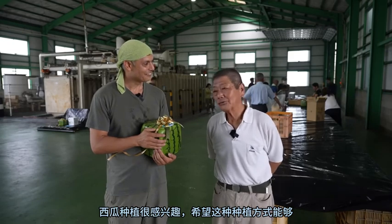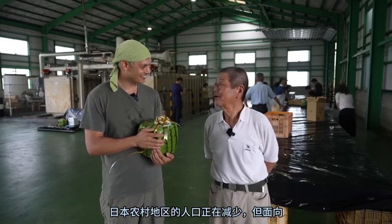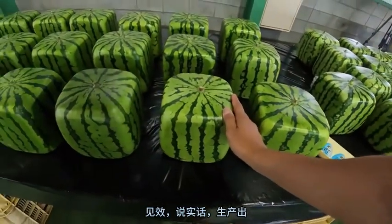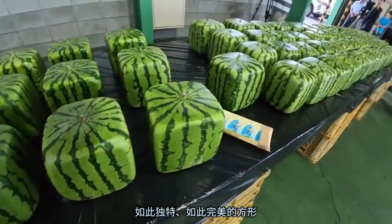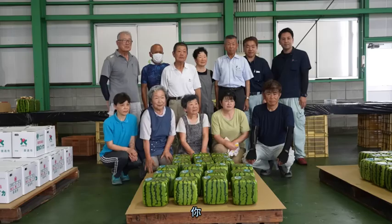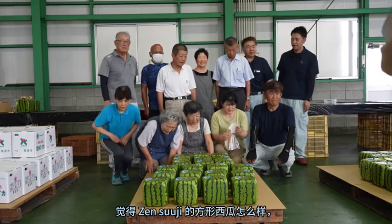With the younger generation becoming more interested in this kind of artistic farming for decorative square watermelons, there's hope that it will continue despite the declining population in Japan's rural areas. The outreach to younger Japanese is starting to pay off. And let's be honest, producing something that's so unique, so perfectly square, is a satisfying feeling for the farmers and for the admirers.